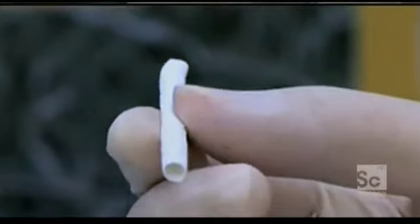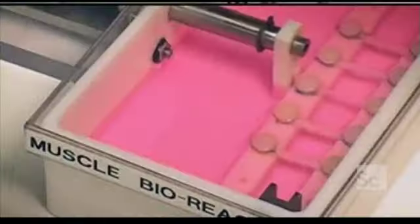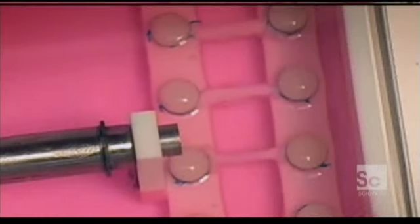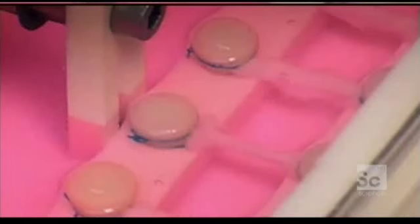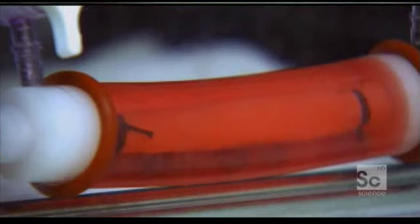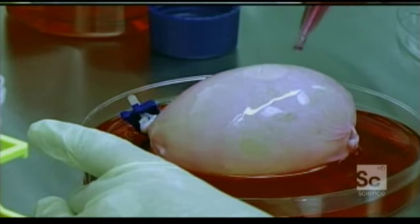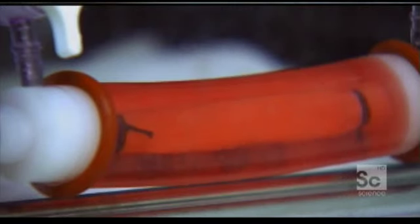Once the scaffold is built, it's seeded with organ cells and put in a bioreactor, a hermetically sealed cylinder that mimics the conditions inside the body. It's kind of a boot camp for new organs. The bioreactor forces a synthesized body part like this heart valve to work out and prepare itself for active duty in a real body. Anthony built his first bladder in 1998, and since then, he's put 20 more organs under his belt. Electrospinning is especially good for tubular body parts like arteries and veins.